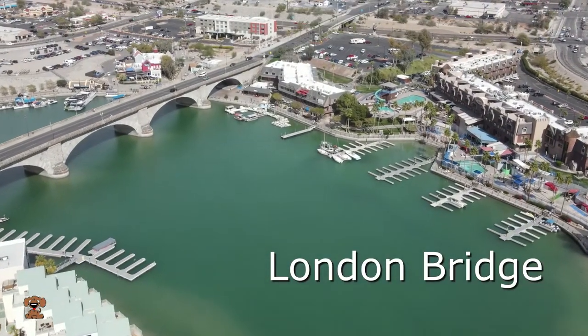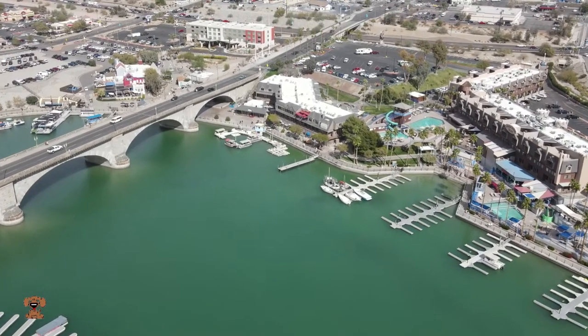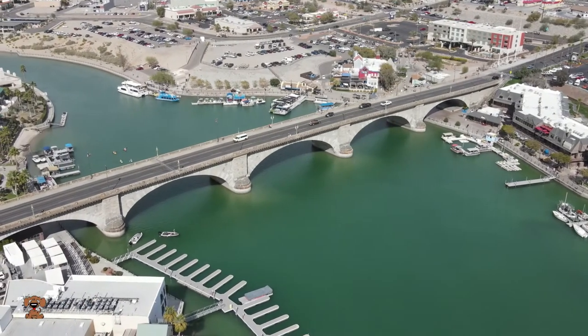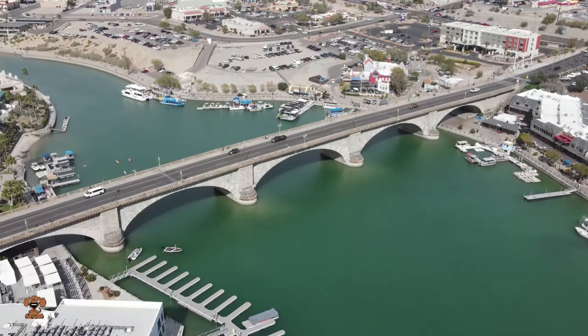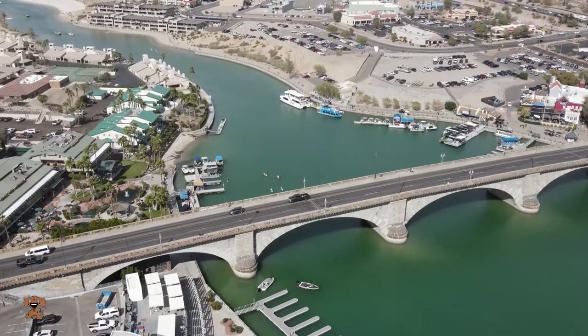Next, we come to London Bridge. London Bridge is a bridge on the Colorado River in Lake Havasu City, Arizona. It was built in the 1830s and it formerly spanned the River Thames in London, England. It was dismantled in 1967 so that it could be replaced by a newer bridge.